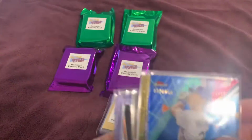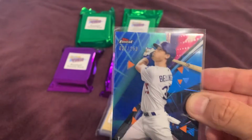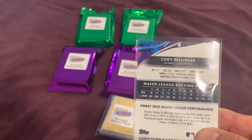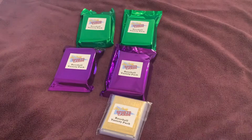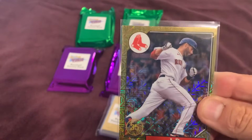Okay, so it goes this way. So Cody Bellinger, that's a Topps Finest out of 250. That's a beautiful looking card. So Cody Bellinger. Here's a J.D. Martinez.